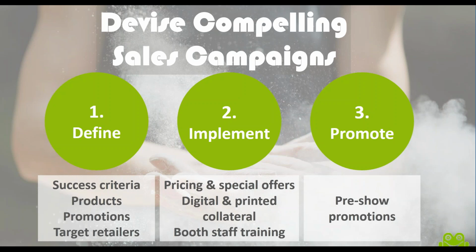Next thing you want to do is implement these. Now you can do this the old school way. You can do this with dedicated software, whatever works for you. You want to set up your pricing and special offers. So you want to make sure you know that everyone at your booth is offering the same deals to the same types of customers. So you want to make sure that you train the team, that they all have this written in front of them. What are the special deals for the show?